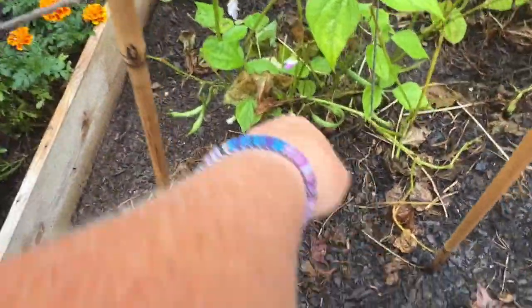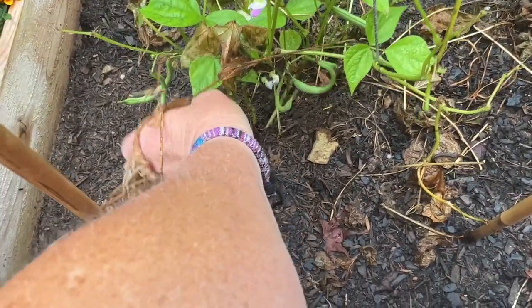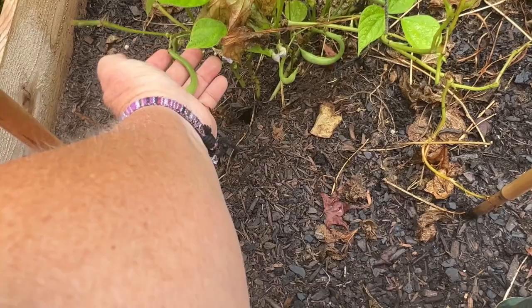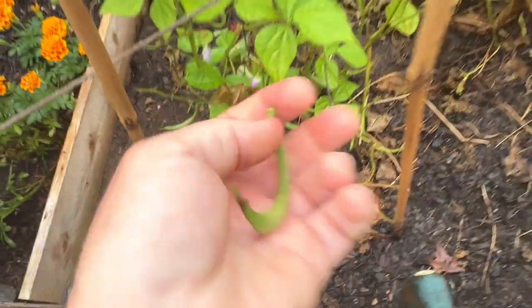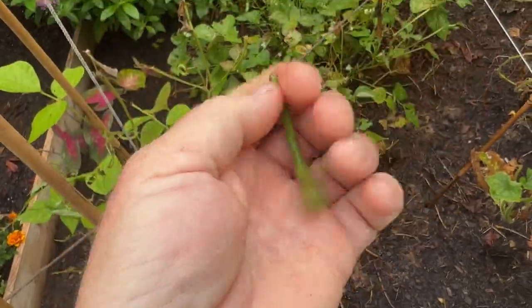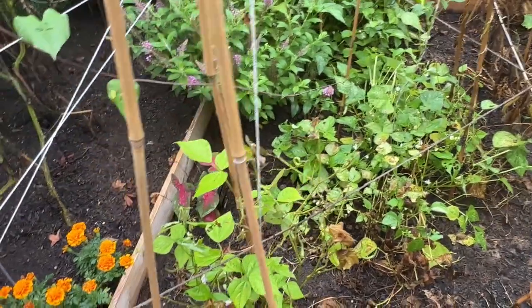Here's mom's heirloom black beans. I've gotten a good yield off of these. I'm gonna save some for seeds, but they're good. They're so good.